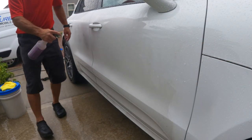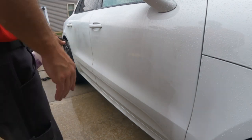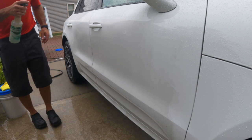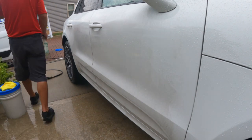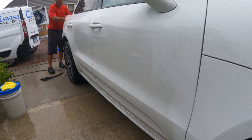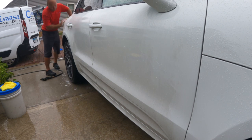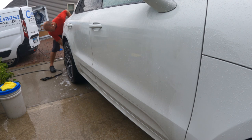On this side of the vehicle, I'm trying a different technique to try to save some time. I spray my wheel brightener followed by my all-purpose cleaner. This technique is often used in tunnel car washes. The pH difference between the acid and the wheel brightener and the alkaline and the all-purpose cleaner really breaks down the grime quickly.